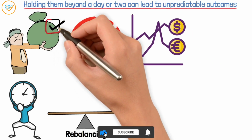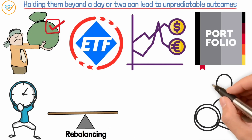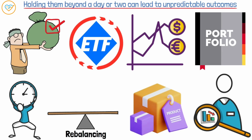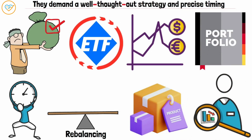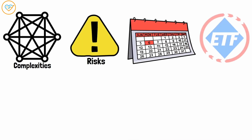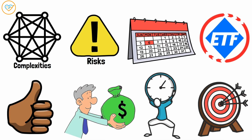Even sophisticated investors need to be cautious. If you aren't able to actively manage your portfolio on a daily basis, you could find yourself facing significant losses. These products require more than just a gut feeling. They demand a well-thought-out strategy and precise timing. In short, unless you're willing to embrace the complexities, risks, and daily maintenance these ETFs require, it's best to stick to more traditional investment options that align with your long-term goals.